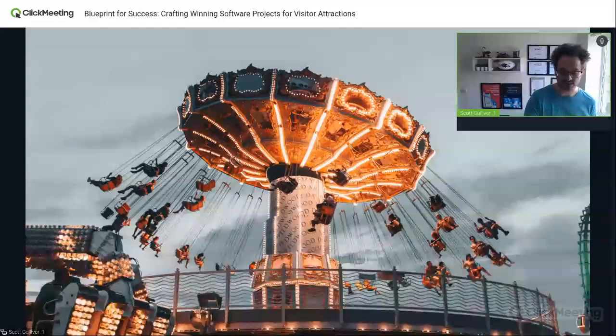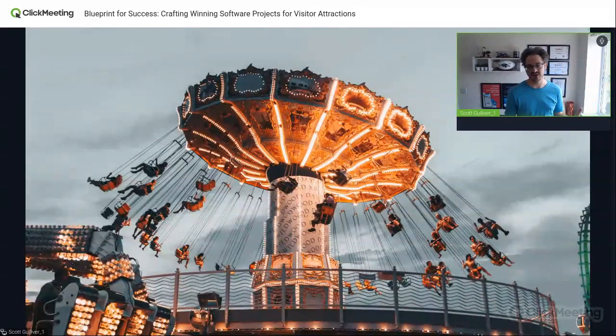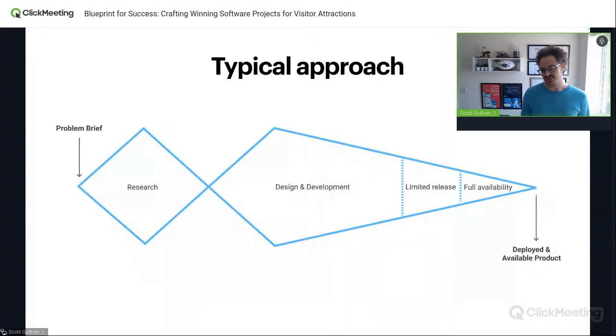Both of these cause lots of wasted time, lots of wasted money, lots of confusion, and ultimately delivery of the wrong thing, which can be hugely challenging. So this is a typical type of approach for a software project that we see. We get a problem brief in at the start, and then some research is done, typically by non-technical people, which is fantastic and a great place to start from, really addressing the problem that needs to be thought through.